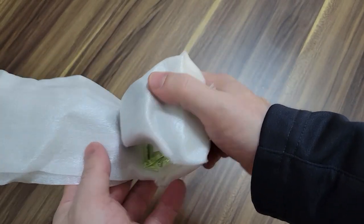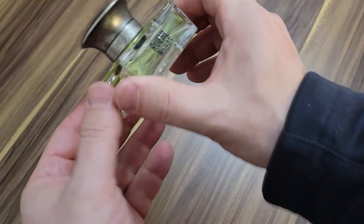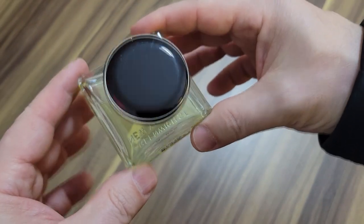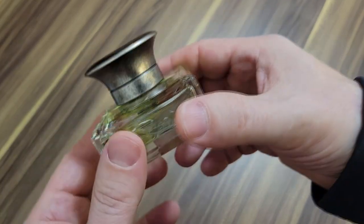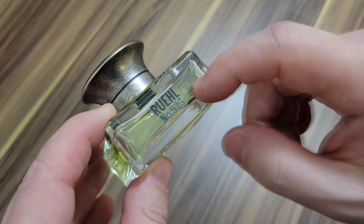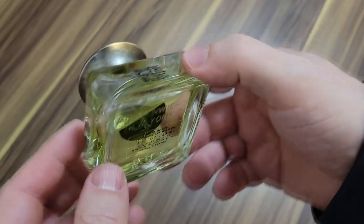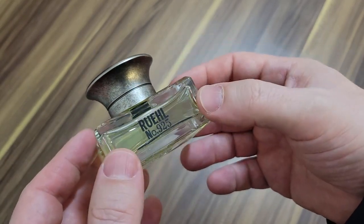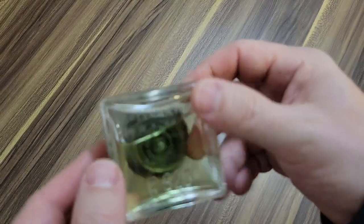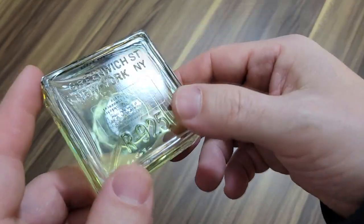And it was called RUEHL 925. Rule number 925. There it is. So I just picked this one up last week online because I didn't even know about this company at all, this Abercrombie and Fitch sister company. I don't know much about when it was around. I guess it was around in the 2000s, maybe the mid to late 2000s to early 2010. If you know more information about this brand, let me know in the comments.